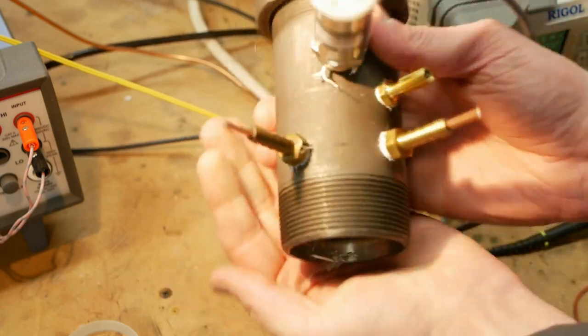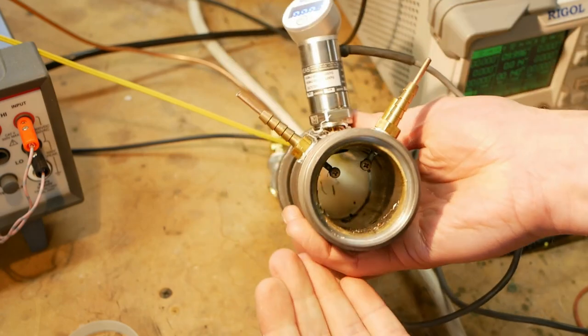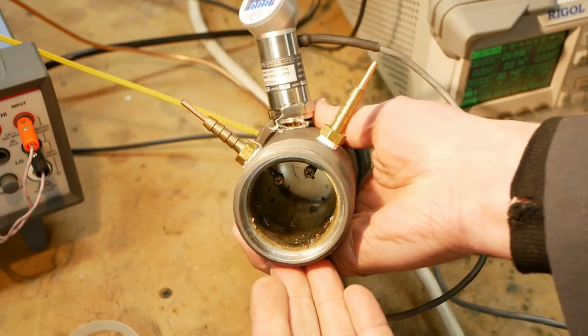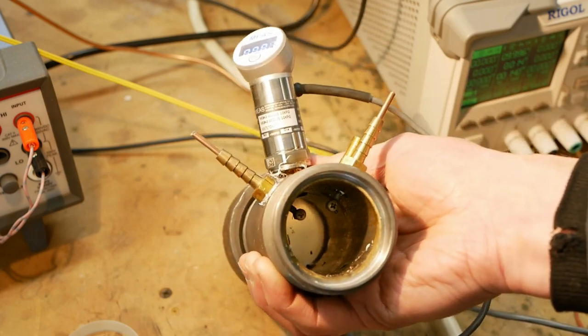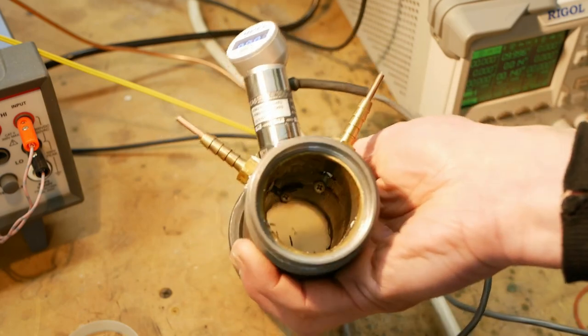By the way, the cracker appears to be completely gone. There's a little bit of ash and stuff in there. A lot of it's from the O-ring. But that goldfish cracker is gone.